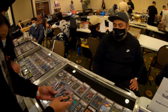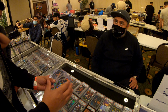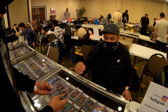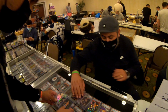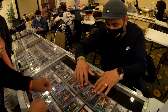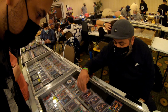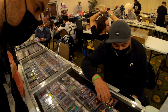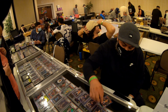Because I'm a newbie in collecting, how would I distinguish what card is, let's say, better than the other? Yeah, so typically you'll have your base card, right? Meaning there's no color, it's not numbered or anything like that. And they all have a name for it, right? I think this is a cracked ice, right here, I think.